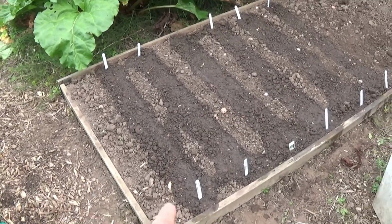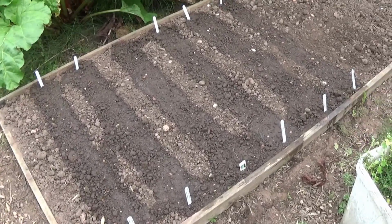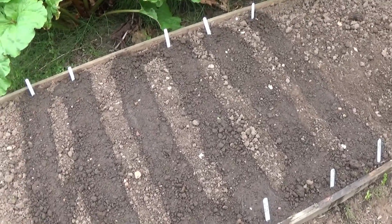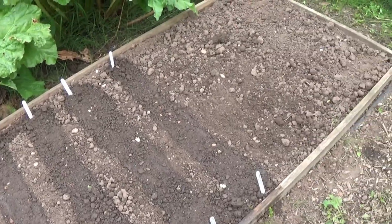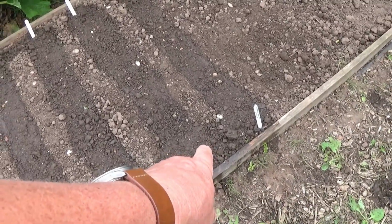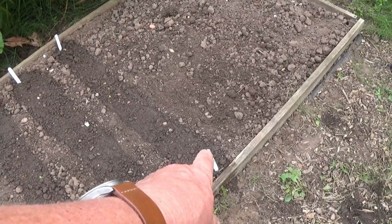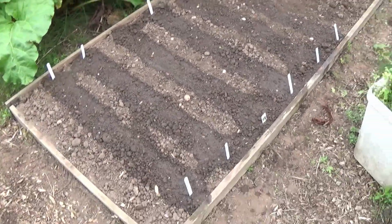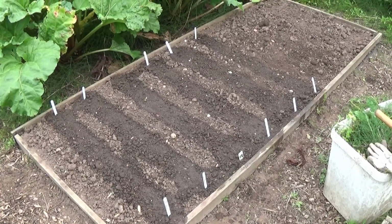We've got, first row is cabbage, variety called April, Chinese kale, photon spring onions, 2 rows, winter white onions there, and then at the end lettuce, winter imperial. So they're all in there, all done, all watered, and we'll see how things go.